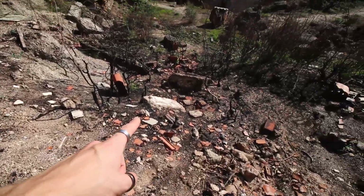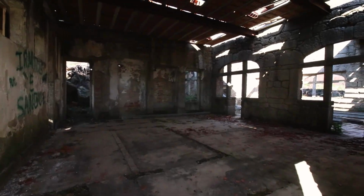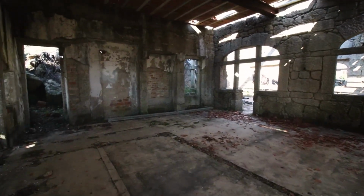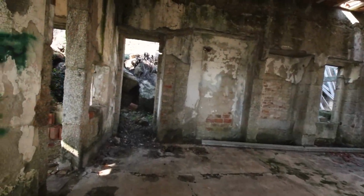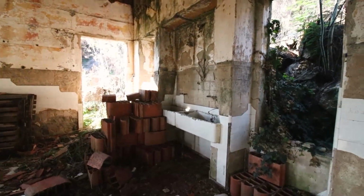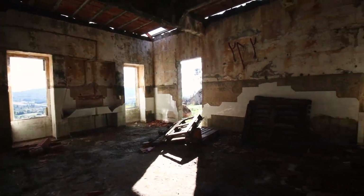I'm climbing. As you can see, some of this burned. And I'm gonna walk into a room that I don't know what it is. This one was definitely a bathroom or a kitchen because it has sinks on both sides.